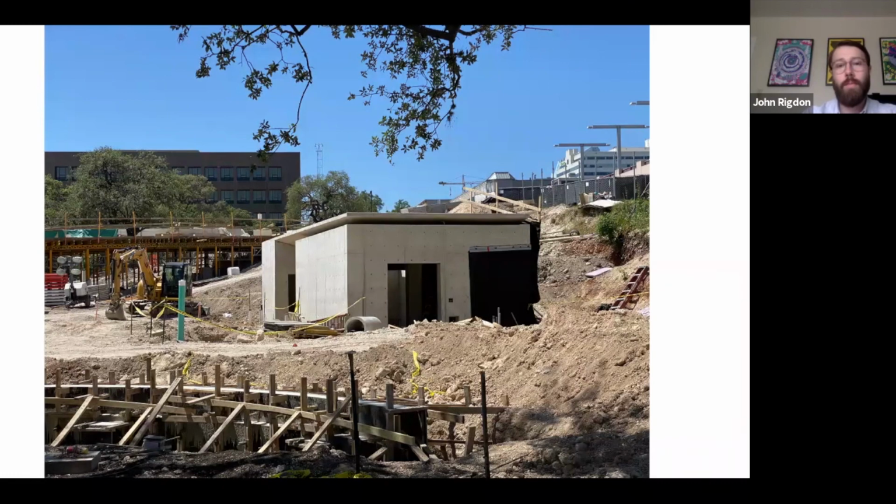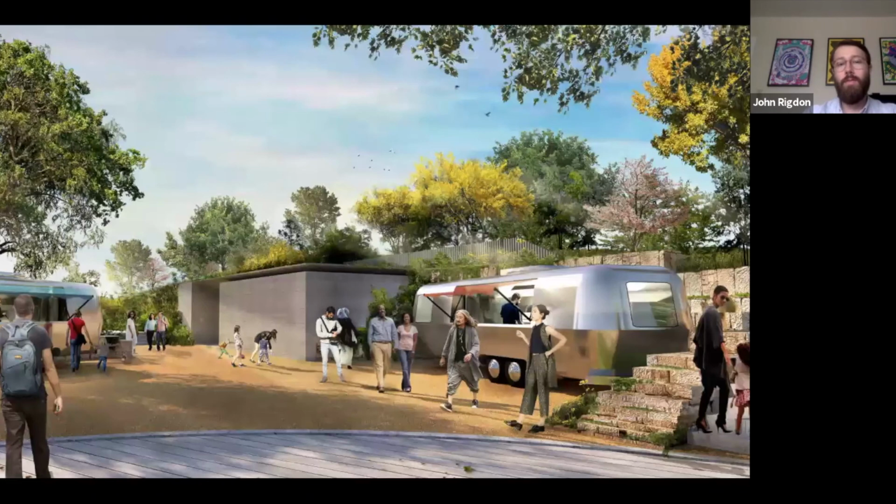This structure was designed by Michael Shue, Office of Architecture, great local architect, and they worked with a lot of the language of the design of the Moody Amphitheater that I just showed you, that has its own unique features which set it apart and really make for an interesting pavilion building. Looking into the future, you can see the family pavilion building here.